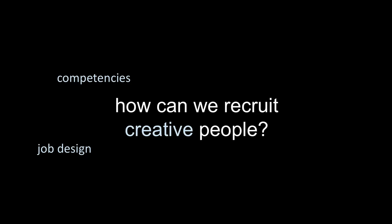The next area is job design. We need to make sure we design jobs within the organization that are motivating and empowering, not stifling or micromanaging. Do these kinds of jobs provide opportunities for creative people to work in teams, work across boundaries?